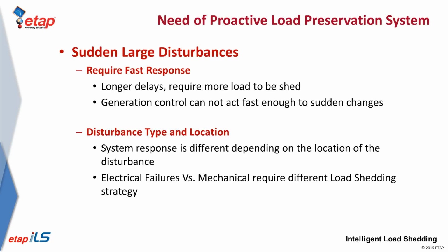Another important factor is the type of disturbance. Steam pressure drops, for example, may cause partial decrease of generation, and you may need only to shed a small amount of load in comparison to one generator or two generator tripping. A non-proactive system does not differentiate between type and location of a disturbance.